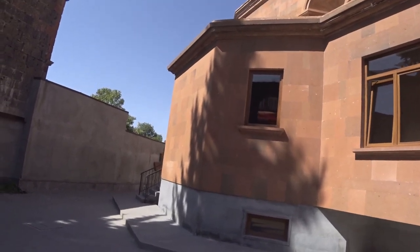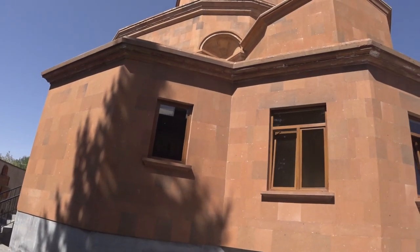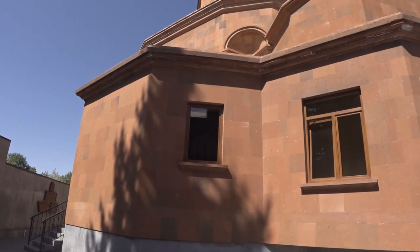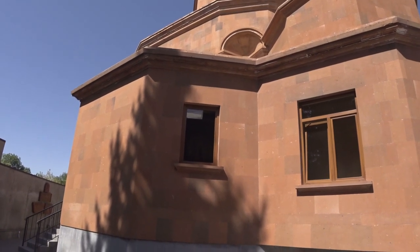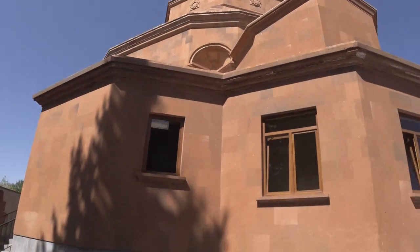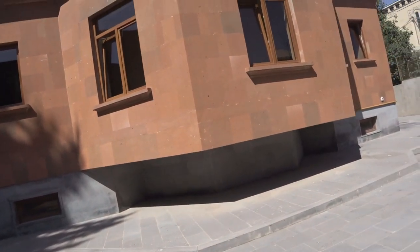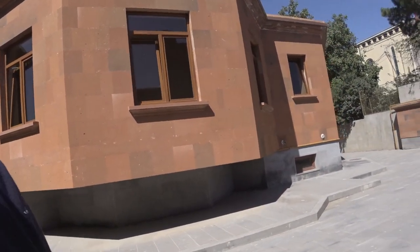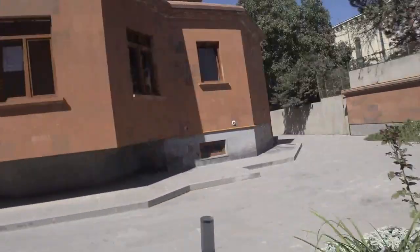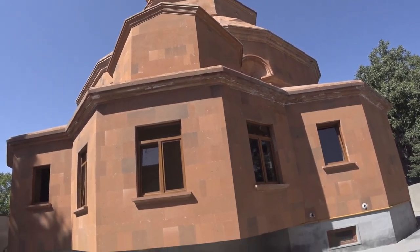Maybe the Catholics just wanted to steal people who were Armenian Apostolic and convert them to Catholics. And the easiest way to do it was to make them think they were in an Armenian Apostolic Church. So. It's very well built, nice church.